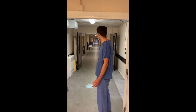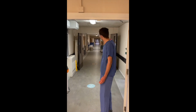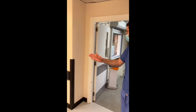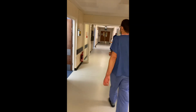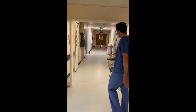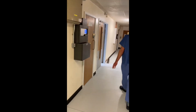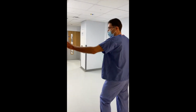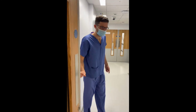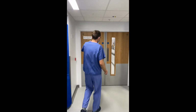We're just by C block lifts here, but you'll come down this corridor from the B block lifts down towards the MRI scanner, which is this way. So we just come down this corridor. Bear in mind, as usual, plenty of obstacles to avoid, and the door in is actually very tight. So we come through here, and then come through these double doors.